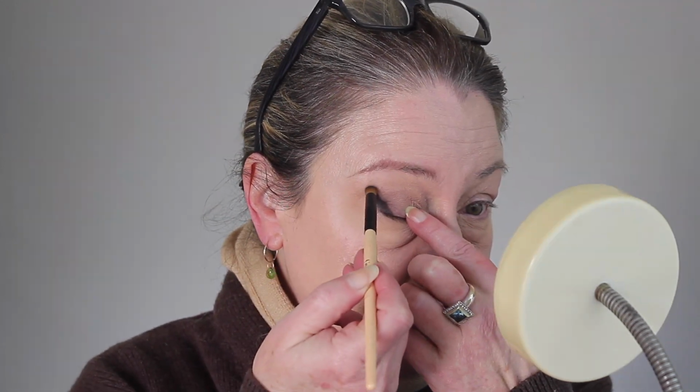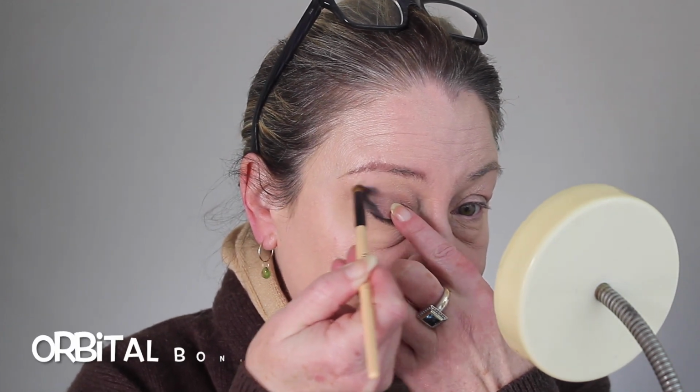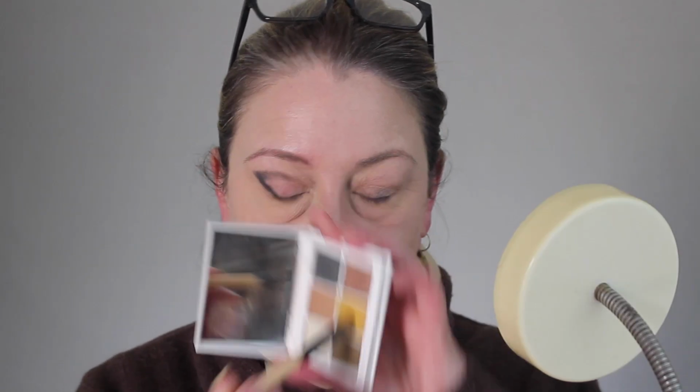And I'm just feeling to the top of the bone here and going in just a little bit. So we have a little 7 here. Wiping that brush as I'm speaking and into the khaki. And now we're going to move from the gray to the khaki, and I'm still feeling the bone here. Same thing into the yellow.